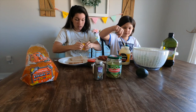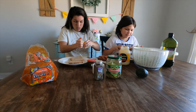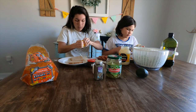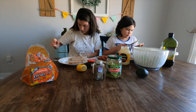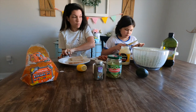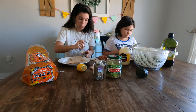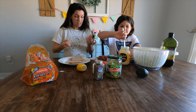Reagan's gonna go for the traditional mayo. So I'm just gonna pick probably about half a tablespoon of mayo, maybe a teaspoon worth of lemon juice, and then maybe about a teaspoon of capers. Mix them all together.